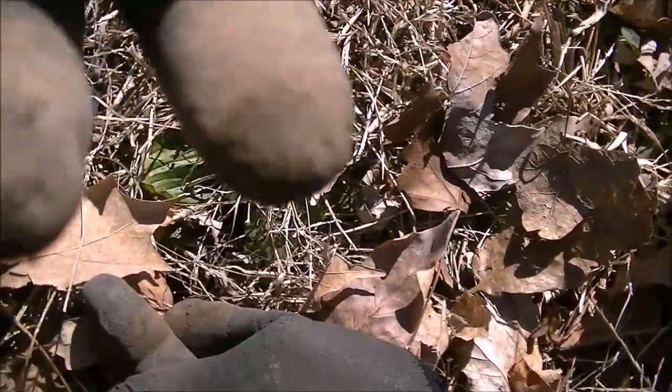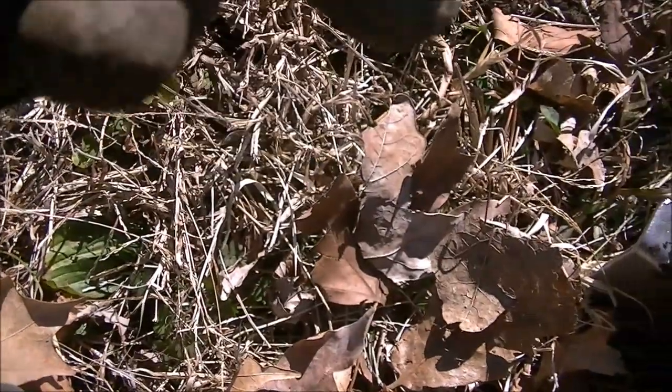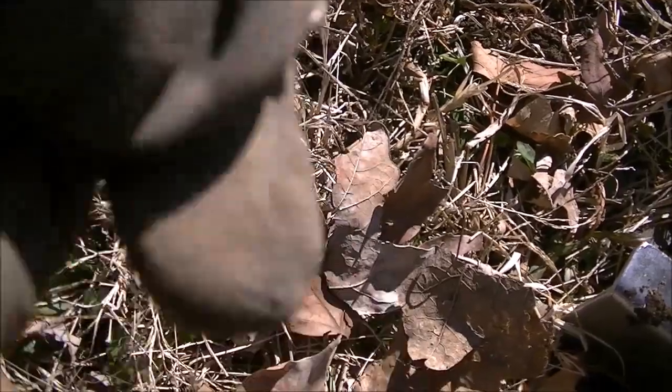Now, this one looks like a butter knife off of a kid's play set. That's what that is. I remember those when I was little. Little aluminum butter knives. That's cool. On to the next one.